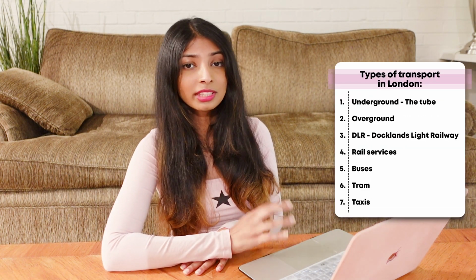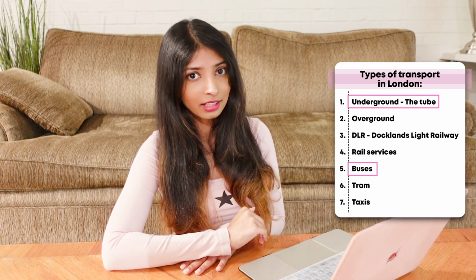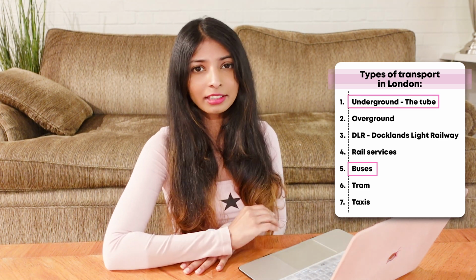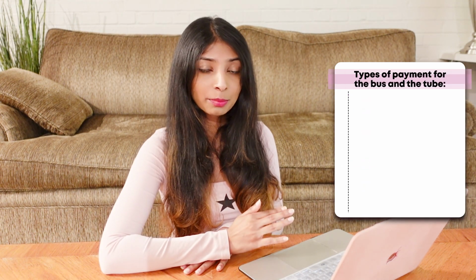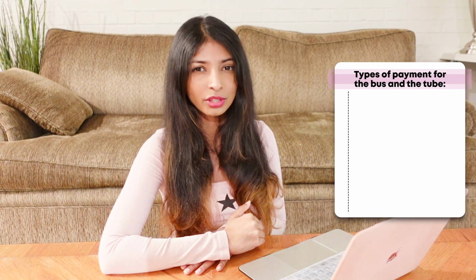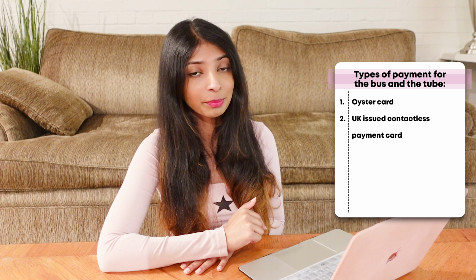So if you end up getting accommodation that is very close to your LCF building, like me, your transport cost will be nil. But if you end up needing to travel, then students either take the bus, which is the cheapest way to get around London, or they take the underground, aka the tube, which is like the metro. For both the bus and the tube, the most affordable way to pay as a student is to get an Oyster card. You can also use a UK-issued contactless payment card.